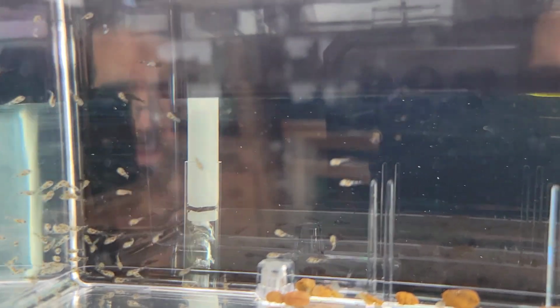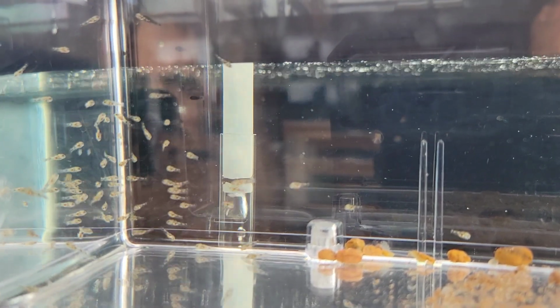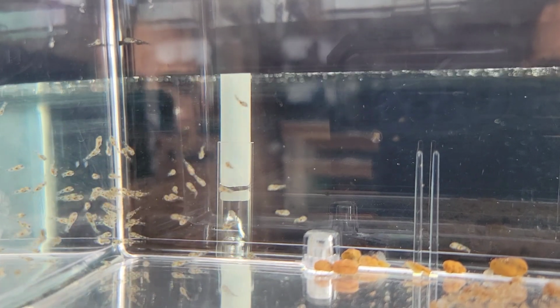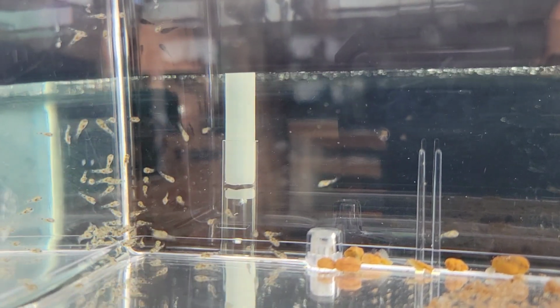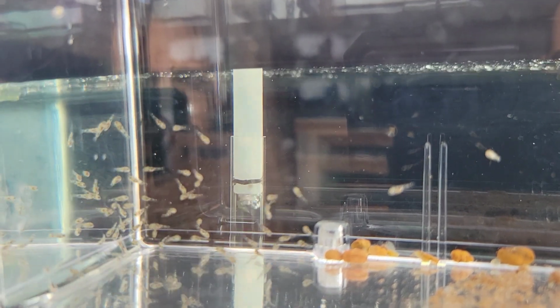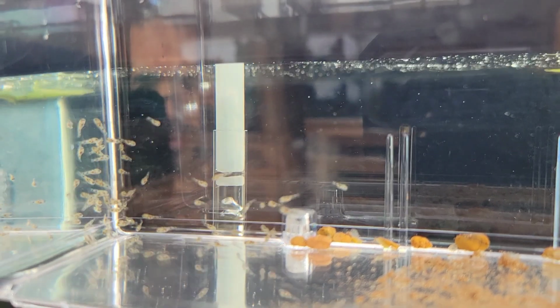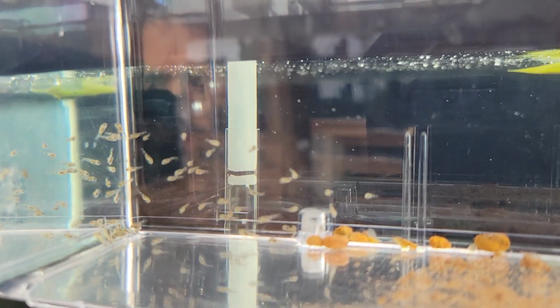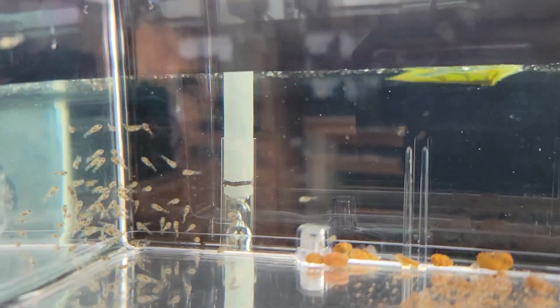Tiny batch. If I had to guess, maybe 30 to 40. We'll see if they all make it. But if everything goes well, maybe 3 to 4 months, these will be available. So keep following, or no problem with you guys reaching out from time to time.